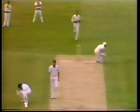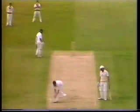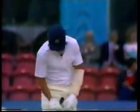It's a chase for Graham Wood. Two more to Robinson. Goes on now to 8. There's 1 extra. 9 on the board so far. Gooch still waiting for his first run.